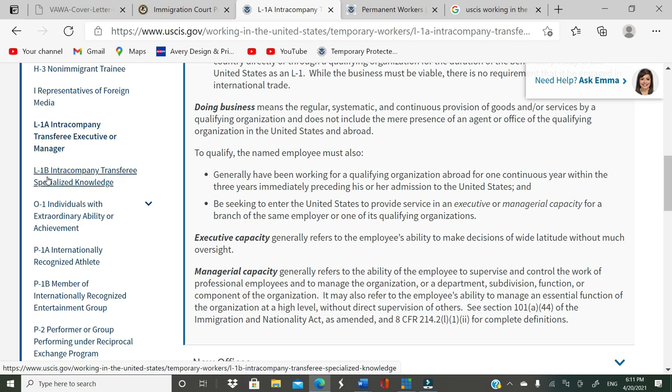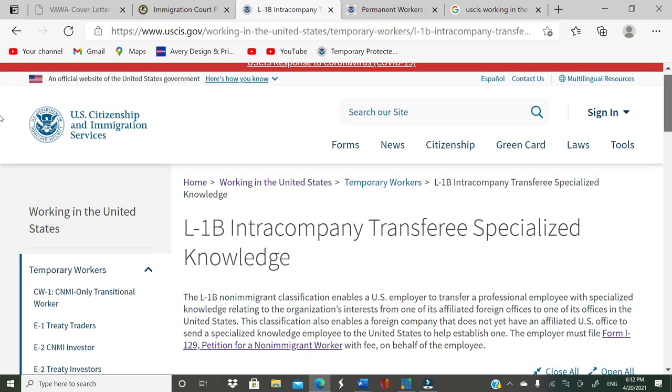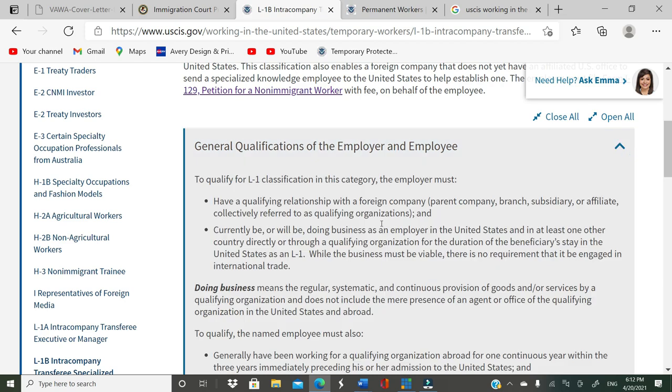This one, L1B, you have to have specialized knowledge. Remember, here it's just that you work in an executive capacity or managerial capacity. But this one, L1B, you actually have to have specialized knowledge. So that's why they're transferring you from that company to another company here in the US. Okay, you can click here for qualification.